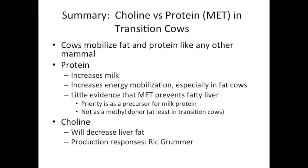So methionine is much less variable. Our experience is it doesn't really matter what the source of choline is, whether it's in the feed or in a supplement, if it's not protected from rumen degradation, it's going to be destroyed. So ruminant animals see very low choline reaching the small intestine. They really rely on methyl donors like methionine as a way to synthesize the choline that they need. Bottom line, very low.